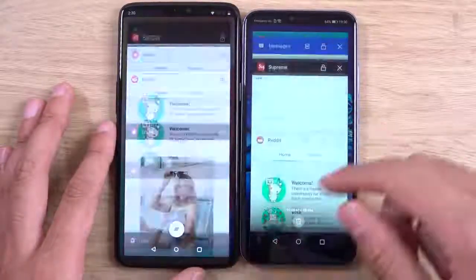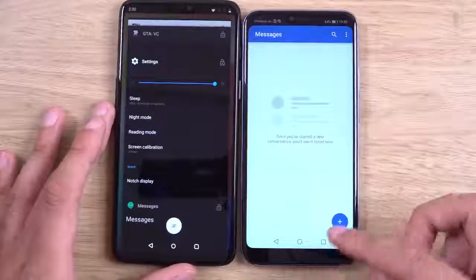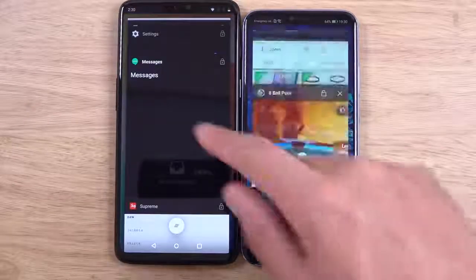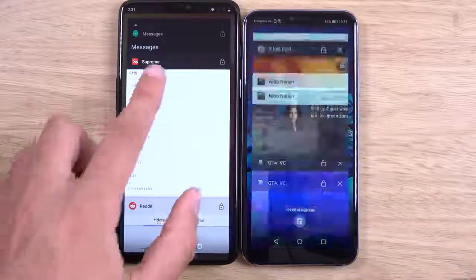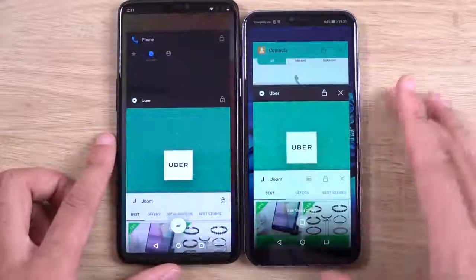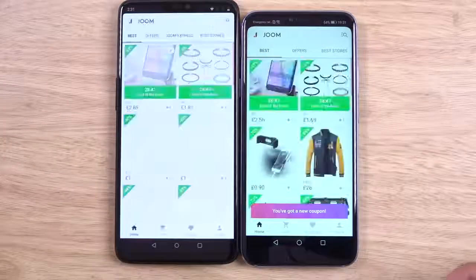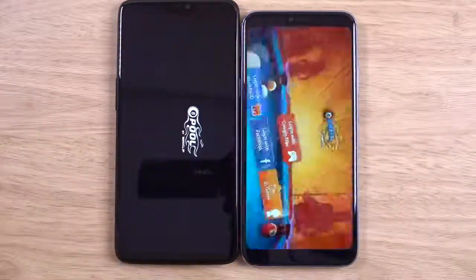You could go for the 8GB RAM OnePlus 6 if you want the killer multitasking, but personally I think that this is... Oh, maybe not. I was going to say 6 gigs of RAM is sufficient, but it doesn't look like it. You can see OnePlus 6 reloading all over the place here, whereas the Honor 10 with its measly 4 gigs of RAM is doing absolutely fantastic. So solid victory here for Honor 10 when it comes to the multitasking.